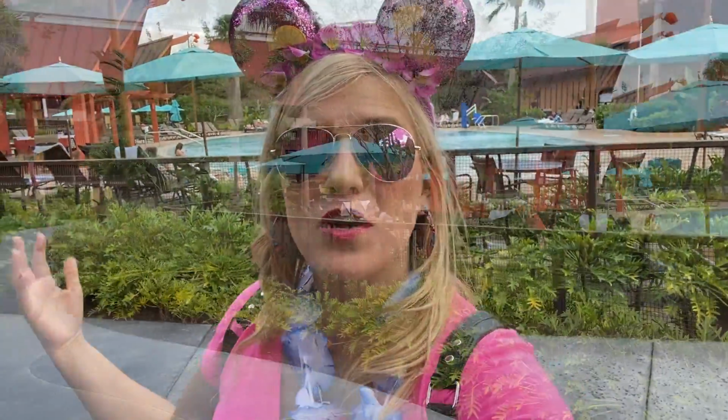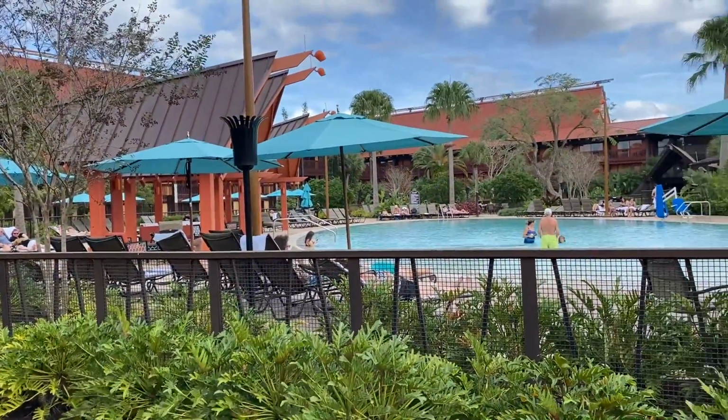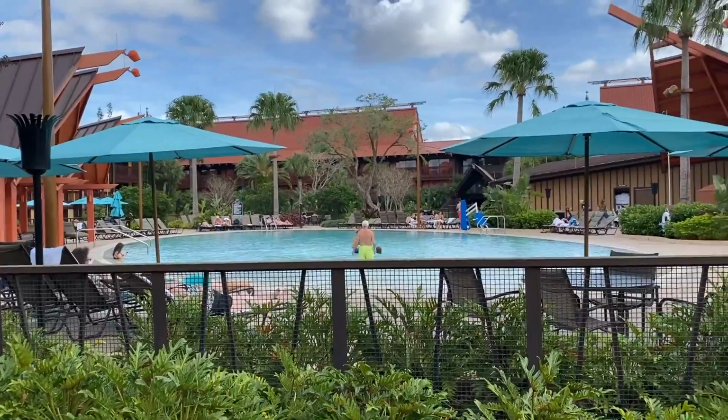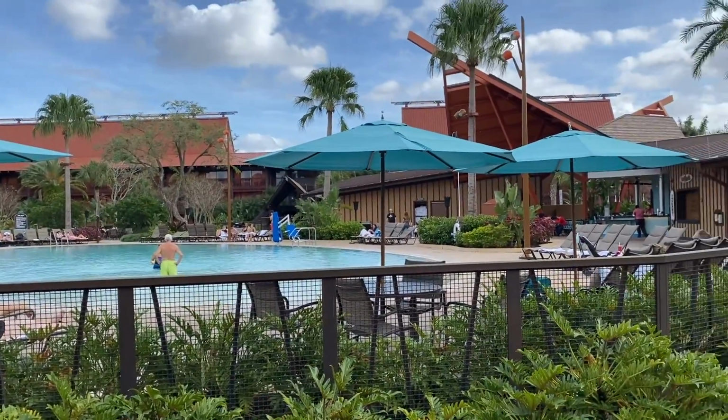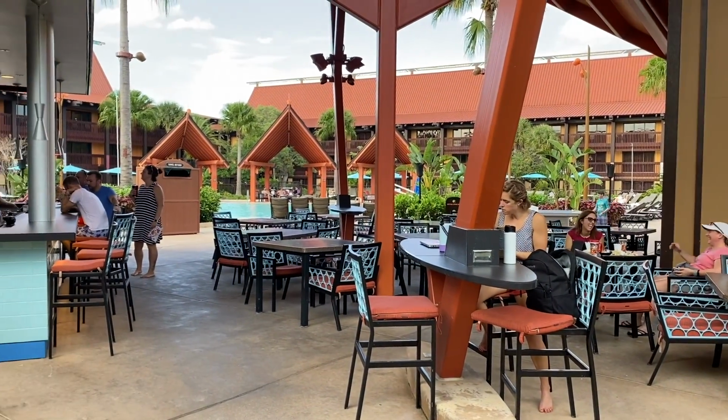So this is the pool you're gonna want to come to if you don't want to do all the activities. Maybe you're more into just leisurely enjoying a cocktail or reading a book. You're gonna want to come to the smaller pool, and then the big pool is the one that has all the activities. Here at the quieter pool, you will find the Oasis Grill.